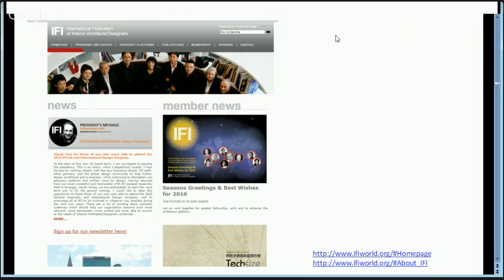So the IFI are basically the global authority for professional interior architects stroke interior designers. And I'll explain the difference in just a moment, because that's a common question as well. They're a non-profit organization. They were founded in Copenhagen in Denmark in 1963. And they are often considered to be the UN of the interior architecture stroke design field. Essentially, they're considered to be the global voice and authority for professional interior designers and architects.